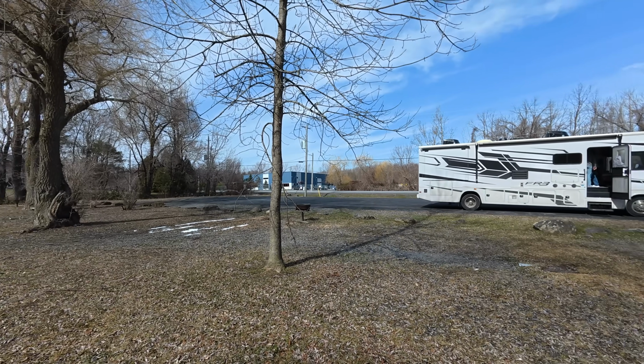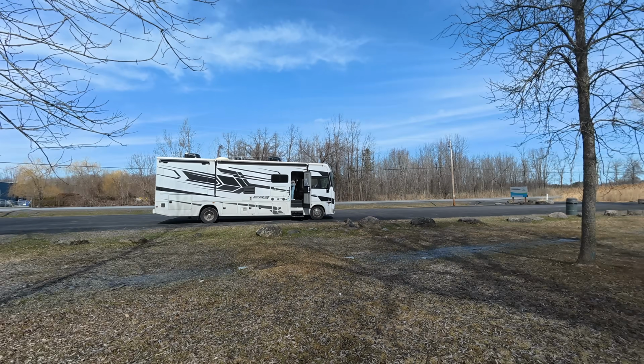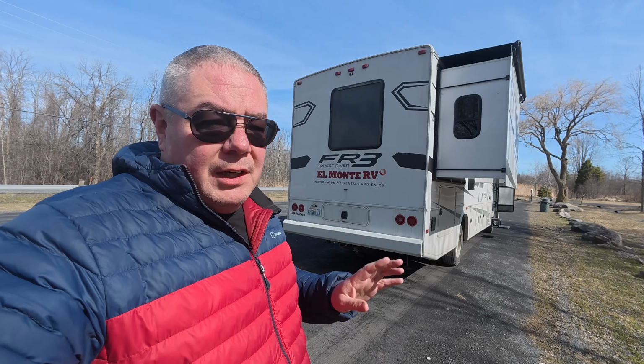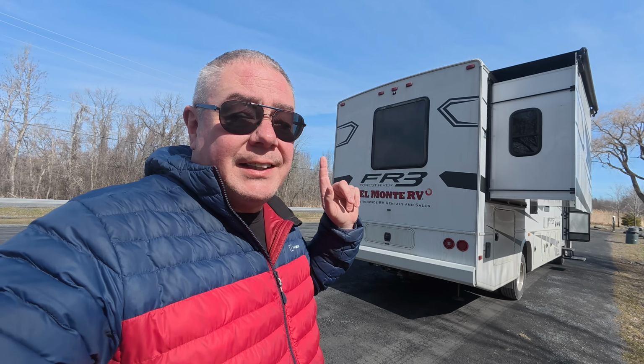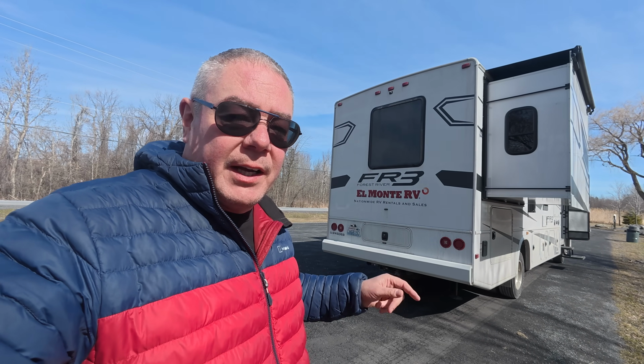But it is beautiful out here this morning. Look at this. Absolutely gorgeous. And it's not too cold either. But I think everyone's a little bit hungry, so we're going to pack the slides up and head up the road. We spotted a Tim Hortons on the way in here, so we'll head there for breakfast.